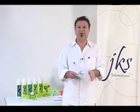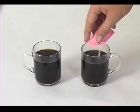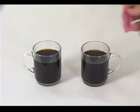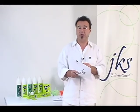Now, on the other side, on the right side, we're going to put a full pack of sugar. Would that make that coffee sweet? Yes. Now, that is what JKS does. Just imagine sugar was the most expensive item that went into that product.